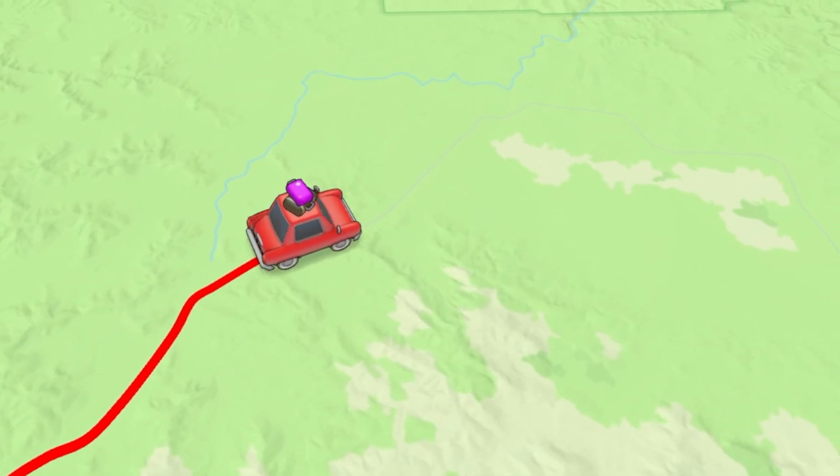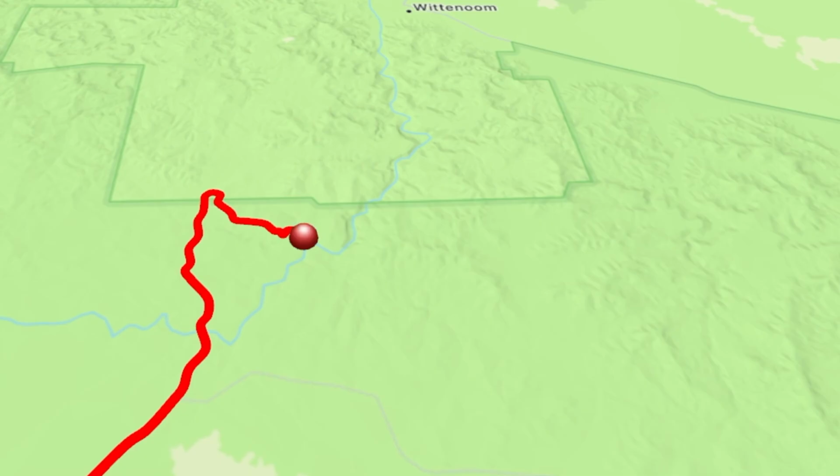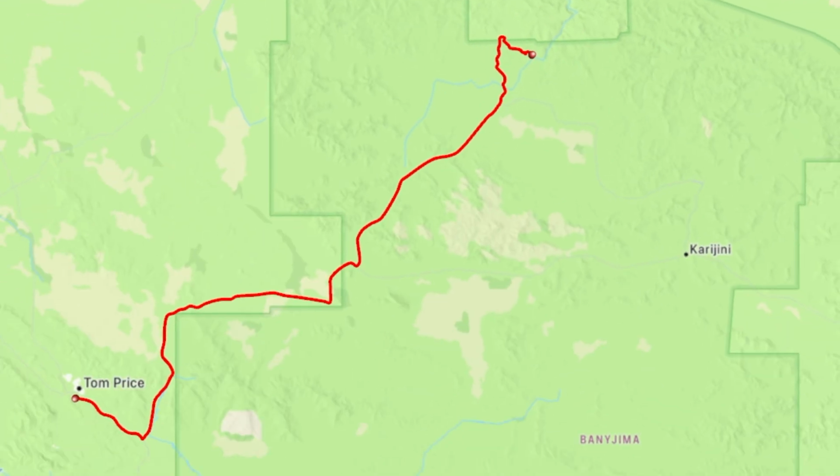This week we are still in the park. We drove across from Tom Price to visit two other amazing gorges. We'll bring these to you right now. If you don't fancy the drive from Tom Price, you can park over in Dale's campground and stay overnight, and they're a great little national park campground. All right, let's get into it.